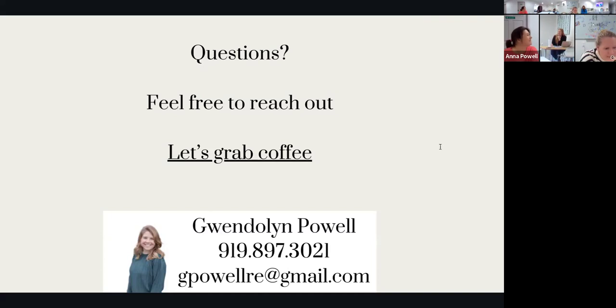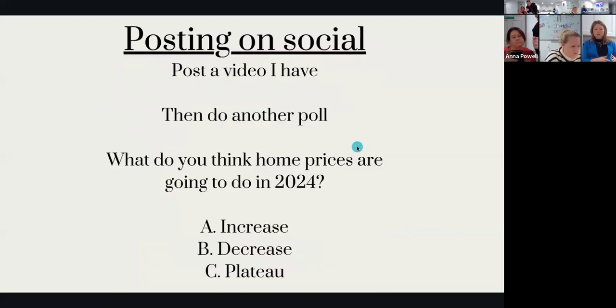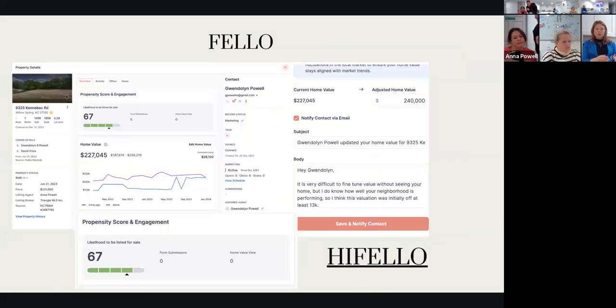What does Fellow do again? So we had HomeBot previously. It is just a home valuation tool. Fellow actually goes in and nurtures our contacts that are in there. This is the dashboard that pops up. It tells me the information, when it was sold, who the owners are. The propensity score is how likely they are to sell. So 67% for me. As stated before, I'd probably sell if somebody gave me enough money for it.